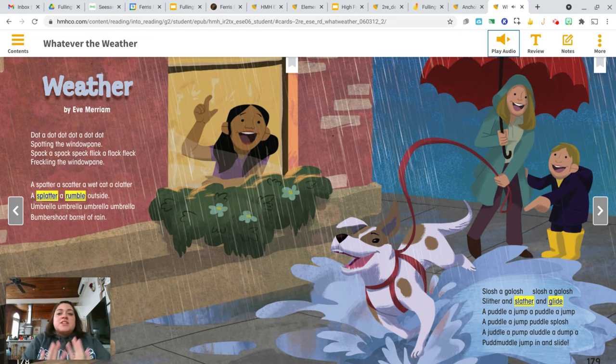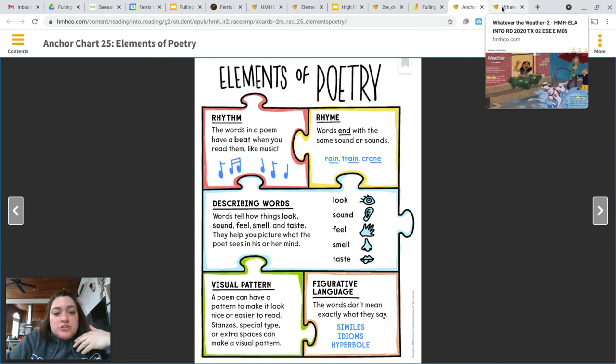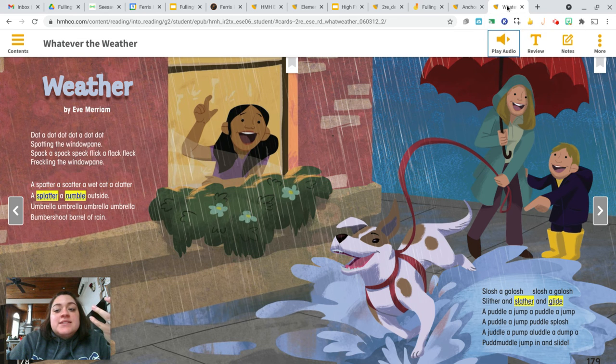All right, so there was a lot going on in this. There was a lot of rhyming happening. So when we go back to our anchor chart, there is rhyme and rhythm. We can hear it, right? We can also see it because it has pictures. But if you notice, they had that visual pattern. Remember, a poem can have a pattern to make it look nice or easy to read. Remember, or extra spaces. So if you can find the extra space word anywhere on this page.